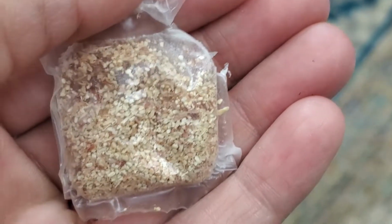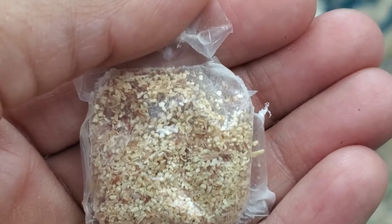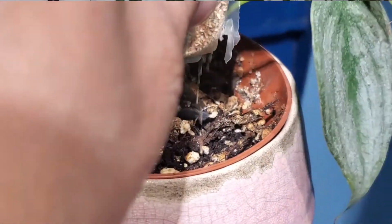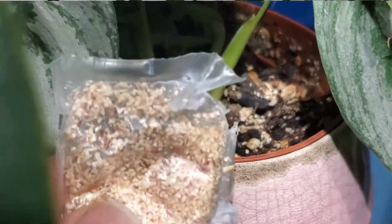So what I have been doing, which I'm probably gonna do exclusively from now on, is I take scissors and cut the corner off, and I just sprinkle this in and around my plants in their pots, and then I water it. And it is just so much better than mosquito bits because they don't get moldy. I mean, it's just easier. It's not as ugly as mosquito bits, and they work just as well. Like I saw a reduction in fungus gnats the next day.